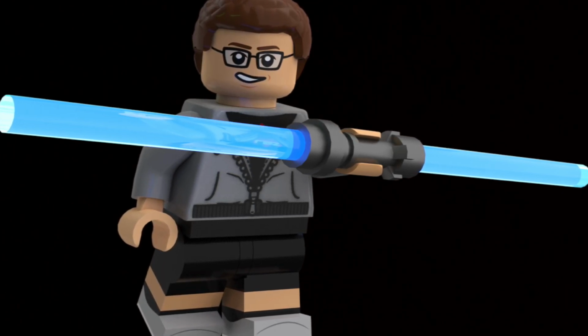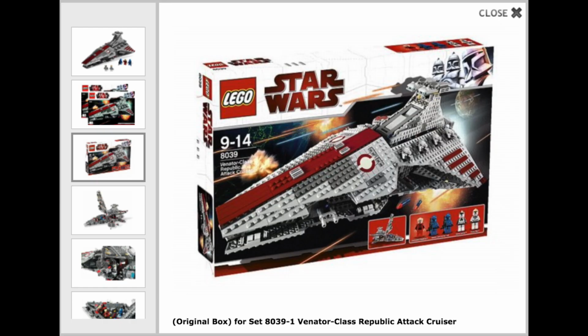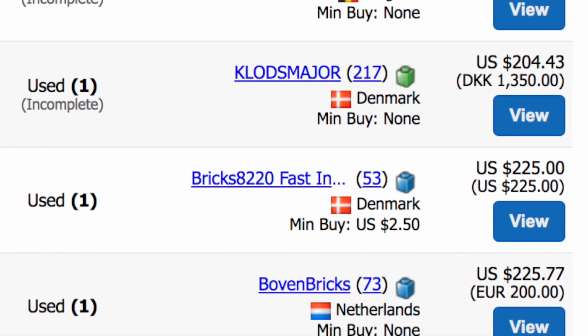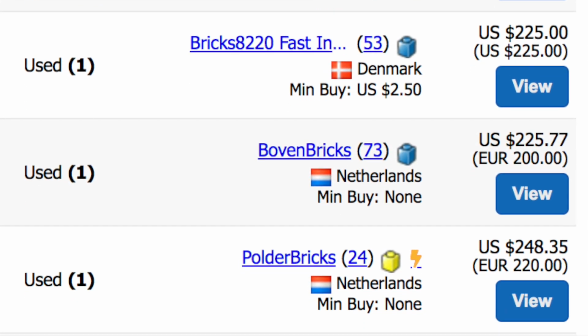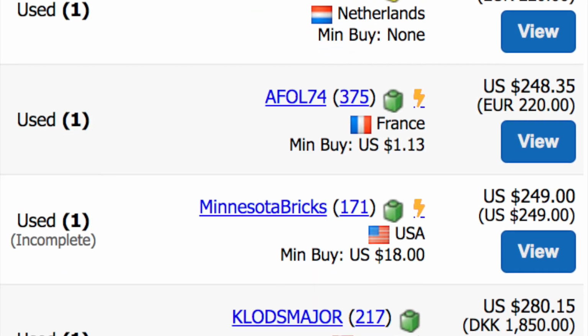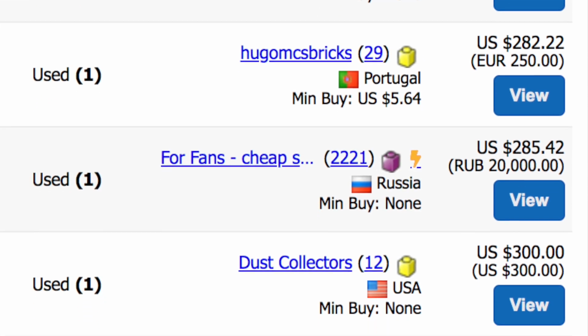I've got 6 sets right here, and I'll tell you the prices. This first one is the Venator class Republic Attack Cruiser, set number 8039. This came out in 2009, and I believe it was $120 when it came out. Just recently, it's had a spike up in price due to the Clone Wars ending. With this set, you can get it for right around that $250 mark. If not, you have to pay a little bit more.